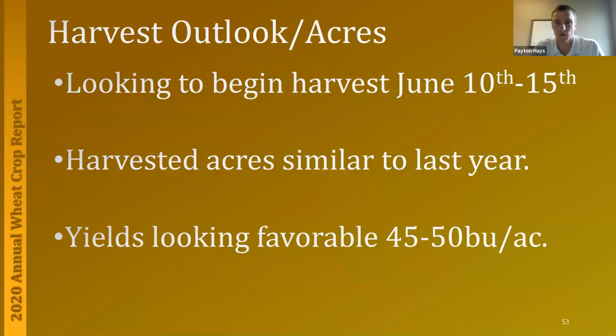As far as harvest, somewhere around the 10th is when I think we'll start. As far as harvested acres, I would say similar to last year. That's probably two-thirds of a normal year for us, or a decent year for us. We'll call yields closer to probably 45 bushels to the acre. And again, hopefully we won't get any more moisture, or too much of it, to drop that yield down any. Go ahead to the next slide.